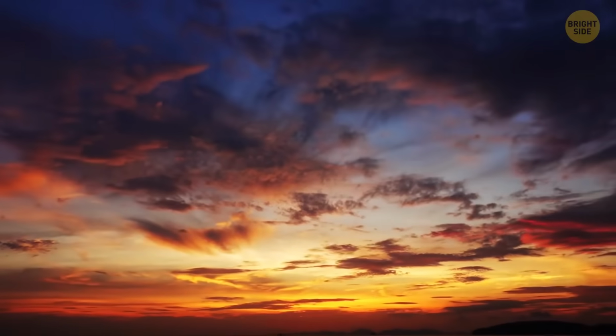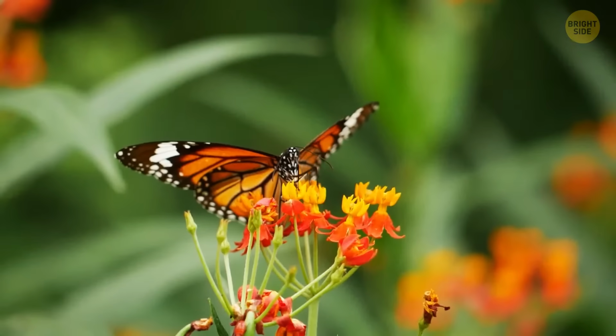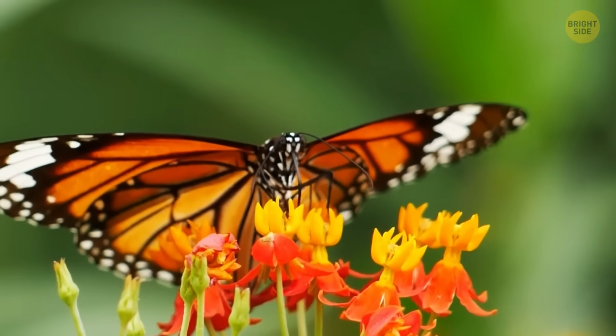The sky suddenly turns orange. All you can see as you look up are millions of butterflies.